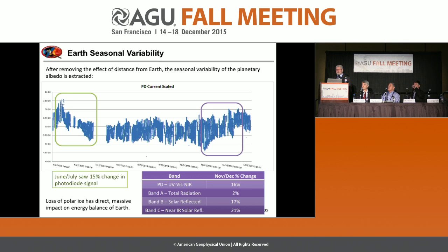Now, however, the total channel that measures all the radiation coming back from the planet only changed 2%. Even though the solar reflected goes up, since we now have a mean colder scene, the thermal emission is actually less. So in this case, they somewhat balance. Band B reports 17% for the solar reflected, which matches pretty close to the photodiode, and band C shows actually a higher number of 21%.